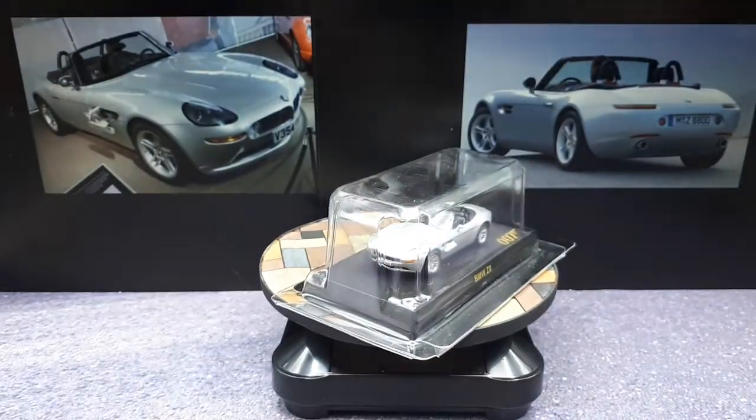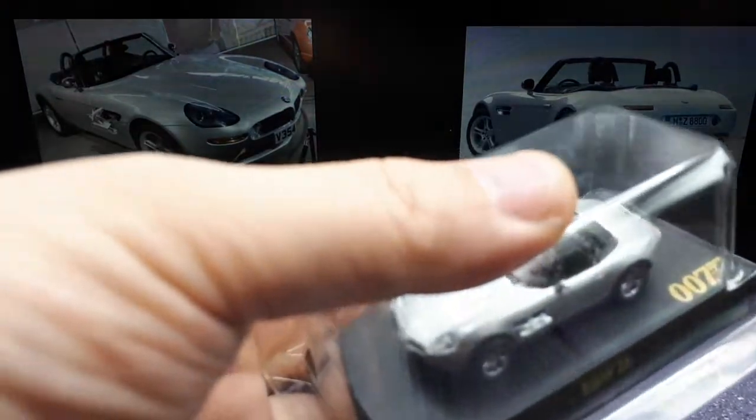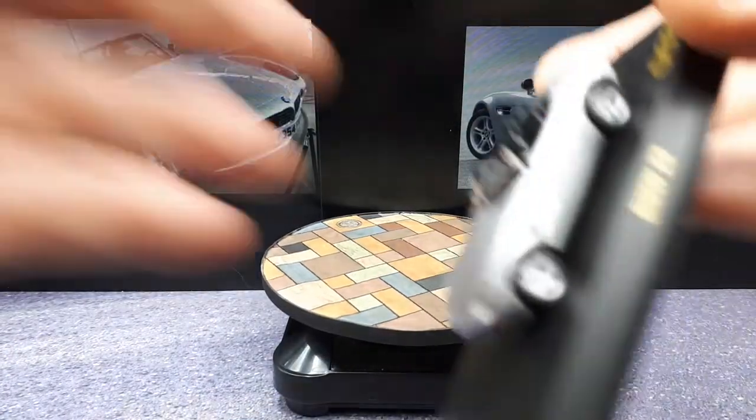Okay, well anyways. Typical Kyosho, we're going to probably have a screwed base here. And let me get it off here.